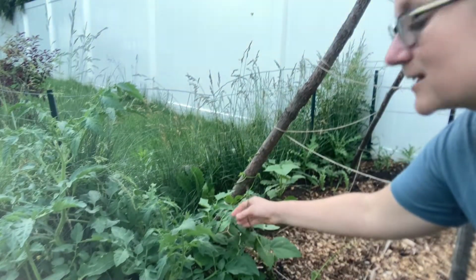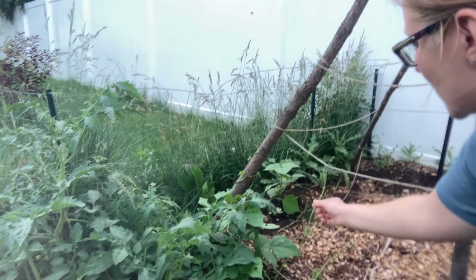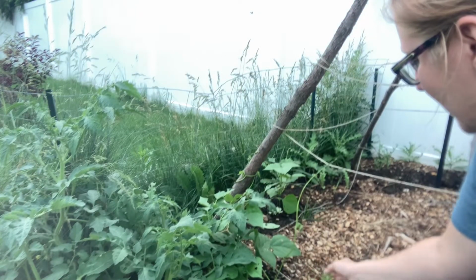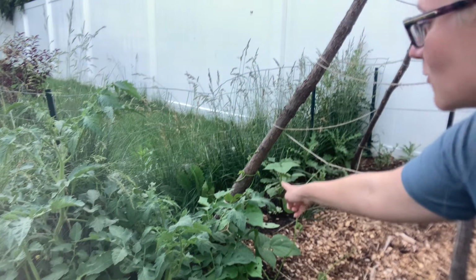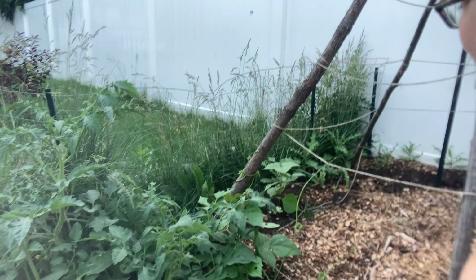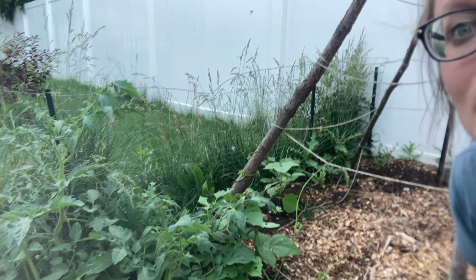And you can see they're already setting off some nice little leaders. So I'm just gonna kind of attach them to lean them over so they can grow up my trellis. See right there we have one already wrapped around the trellis, which is exactly what we want. That's perfect. So that is super exciting.